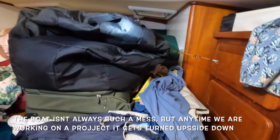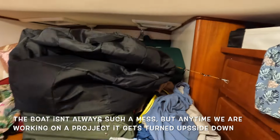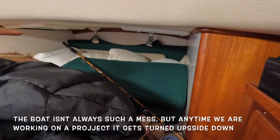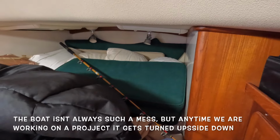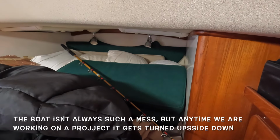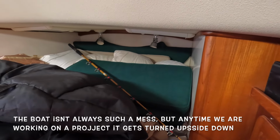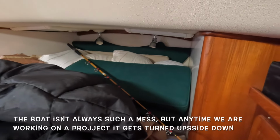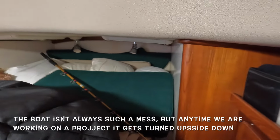So here is the messy, at the moment, bedroom and storage room. It's our storage room. And back there behind the headboard is where we need to get to. So all this stuff has to come off. I'm going to put the camera down and start moving stuff, because when AJ moves stuff, it just ends up everywhere and drives me crazy. So give me a few minutes.